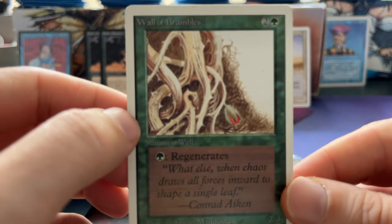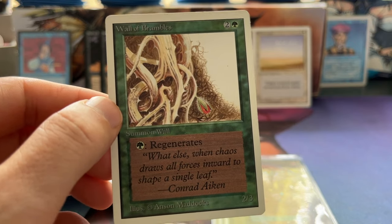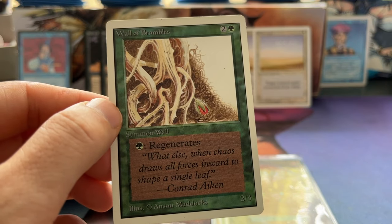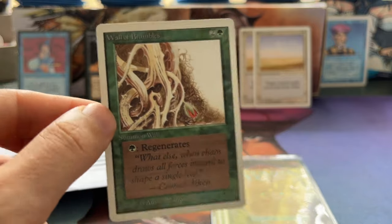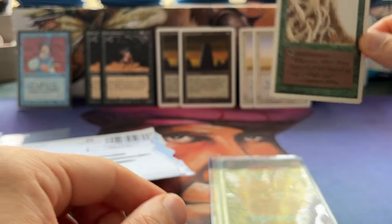And we have one more card. Oh, Wall of Brambles. Yeah, Wall of Brambles. This is actually going to go in a deck. Like I said, I love walls. So one green and two for a 2/3, and one green to regenerate. This is an Unlimited version. I don't own any Unlimited Wall of Brambles yet. This is the first one, so that's pretty sweet.